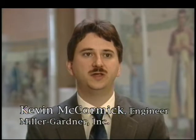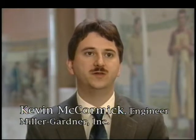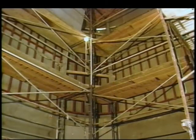The mural frames, we designed a steel frame system to isolate the mural frames from the rest of the building. We felt that they needed an extra added factor of safety for protection. The steel frames are mounted on little isolation cups, so in the event of an earthquake, the murals are free to move by themselves and provide some extra shock absorbers to the mural frame.